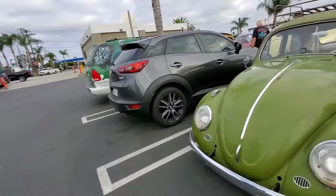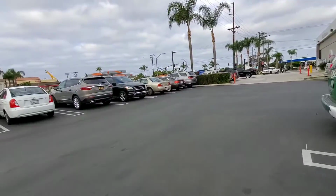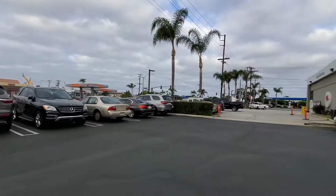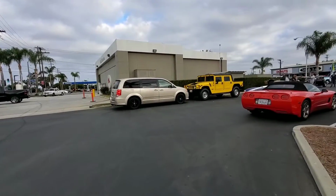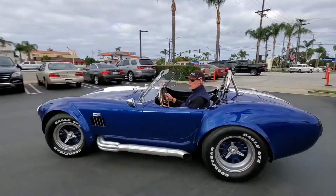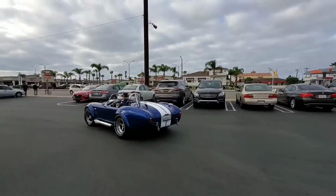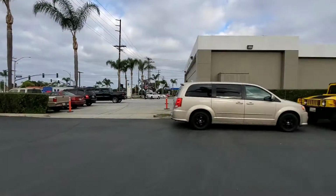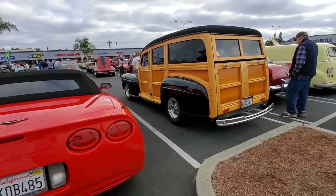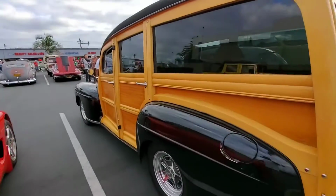Cool. All right. I think that's about it. The back row. There we go. We got the Cobra. I believe this is Al's Woody right here.